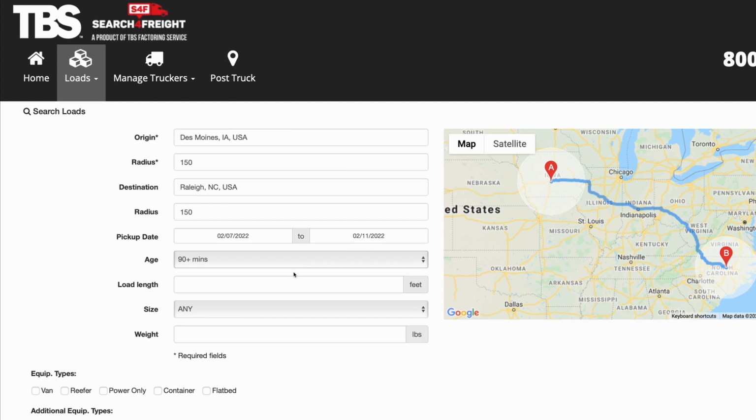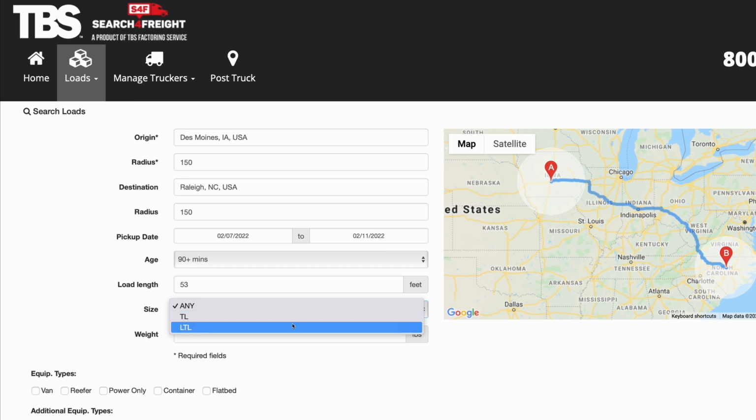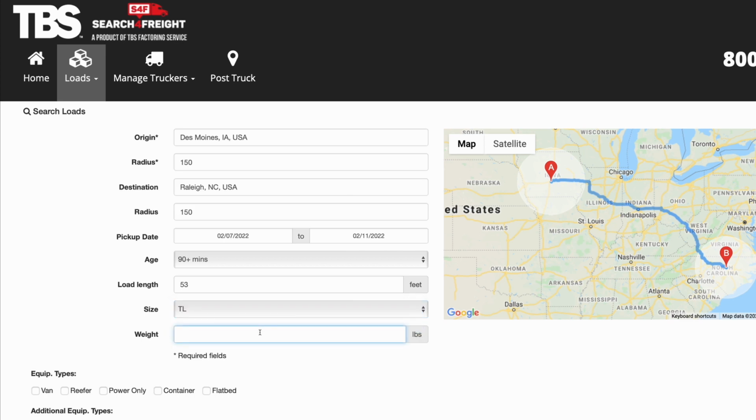You can also input your desired load length. Next, for the size option, you can pick between two choices, TL or truckload, which stands for any load over 26,000 pounds, or LTL, meaning lighter than truckload, which stands for loads under 26,000 pounds. If you would like to enter a weight, you can do so in the weight selection.